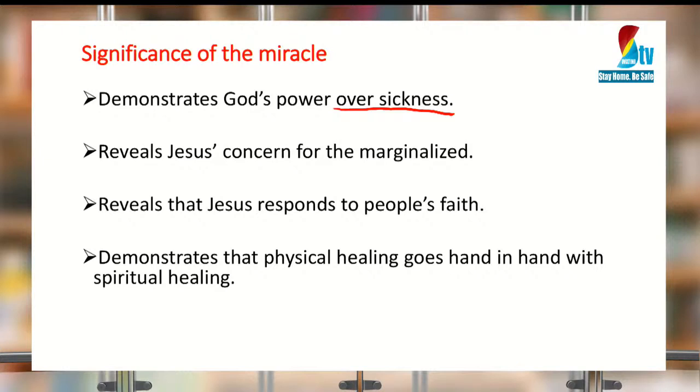Why was this miracle important? This miracle is important, my dear Elena, because it demonstrates God's power over sickness. As we said when we introduced miracles, sometimes Jesus will perform a miracle to demonstrate that God has power over every sickness. So even the incurable diseases like the hemorrhage and the leprosy and all other sicknesses, God has power over them.